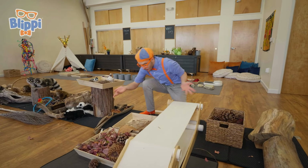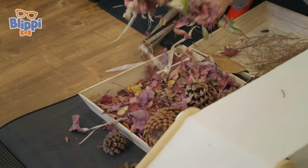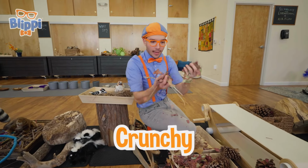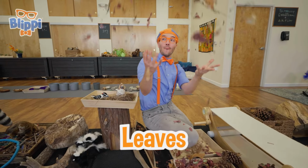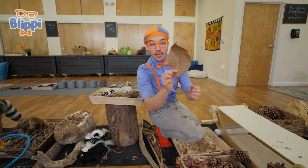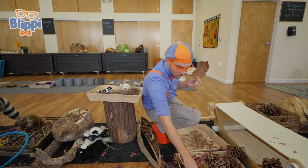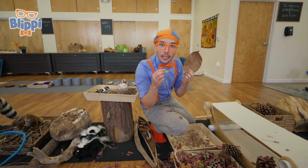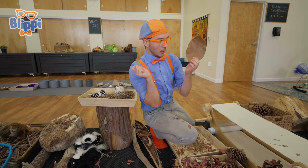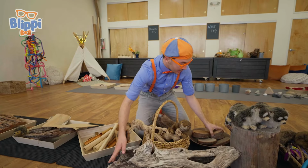Hey, and check it out. These are other parts of a tree. Whoa, do you hear that? They're so crunchy. Yeah, these are leaves. Whoa. Yeah, leaves come in all different sizes. They can be really big, or they can be really, really itty bitty baby leaves.